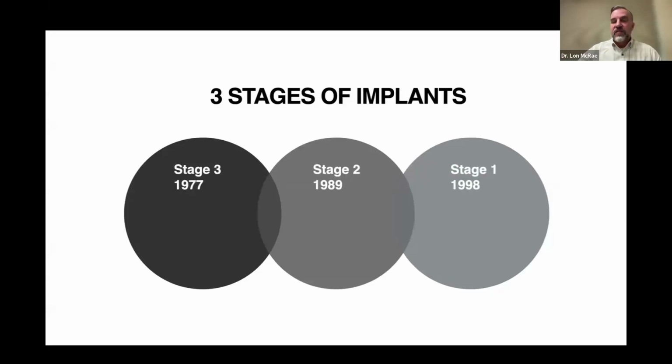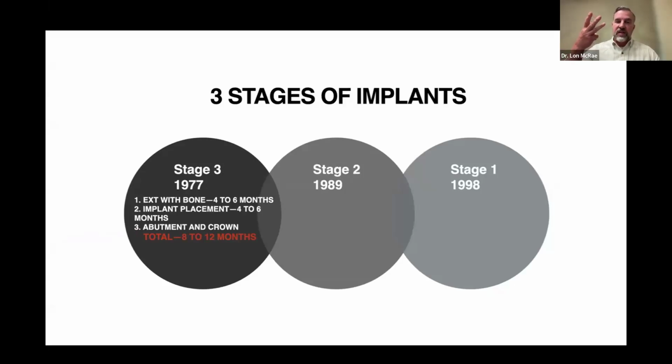So I changed the vocabulary to be able to talk to patients, because this is what they, in their minds, think. On a 3 stage, it is an extraction. We're going to wait. We're going to let the bone heal. Then we're going to place the implant. We're then going to wait again. And then we're going to take the impression and put the final crown. 3 different stages of healing that need to take place.